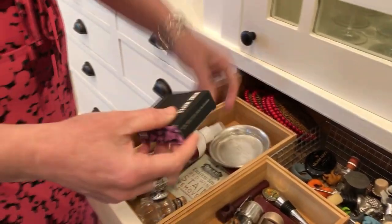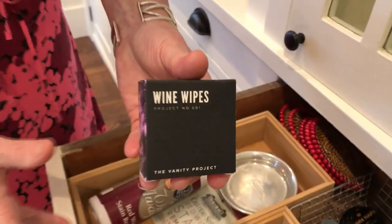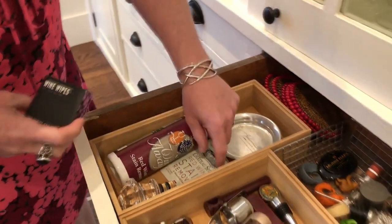I also keep wine wipes. These are really great if you're doing a lot of red wine tasting. You rub these on your teeth and it gets the stains out. A really great trick to have.